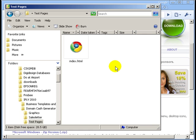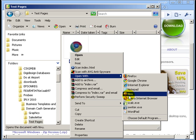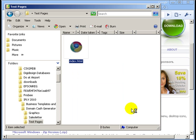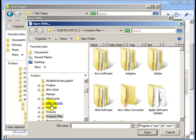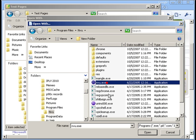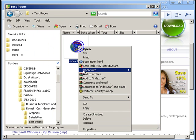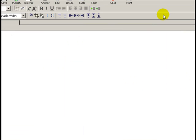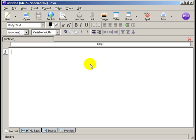Once you install NVU, you have to have NVU installed before you do this. Once you have NVU installed, right click on index.html, then open the file with NVU. Some of you may not even see it on this list. If you don't see it on this list, you can click choose default program and then click this plus sign. Most likely NVU will be listed here. If you can't find it, you can click browse, and then go to your program files area, see program files, and look for NVU. So click that purple thing here and click open. But since I already have it, I'm just going to right click, open with NVU. And the reason I'm going into so much detail is because I want to make sure that if you don't know about a certain area, I cover that area so that I leave no man in the dark.